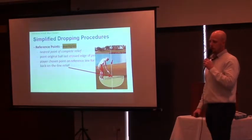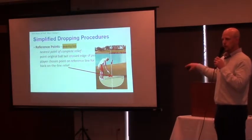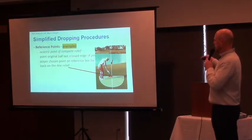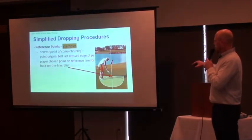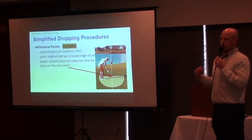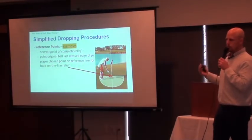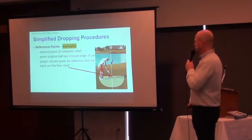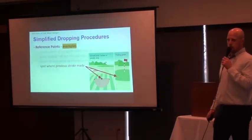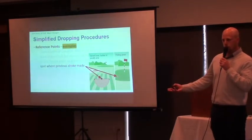If we use the back on the line relief, which we'll talk about here in a little bit, for a couple different rules we could use this for, when we go back on the line, we're actually going to be asked to choose a spot on that line as our reference point, and I'll talk more about this later. Or if we're required to go back to where we previously made the stroke from, then our reference point is where we previously made the stroke from.